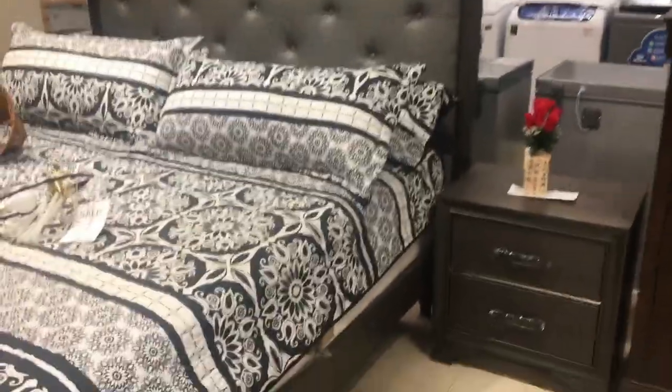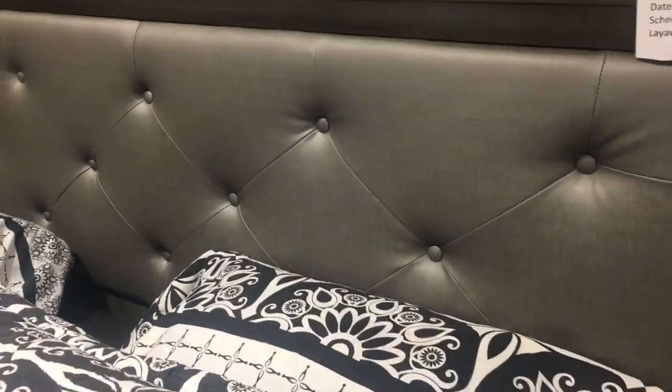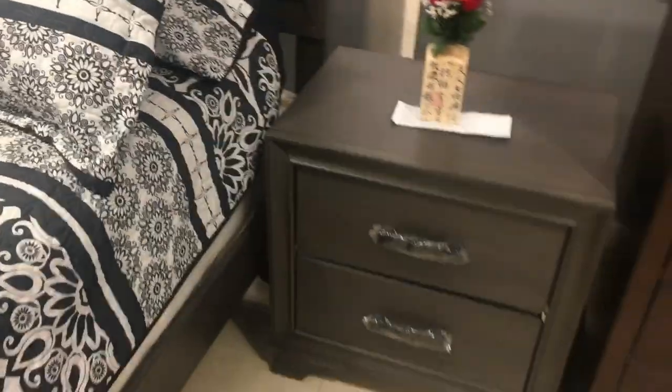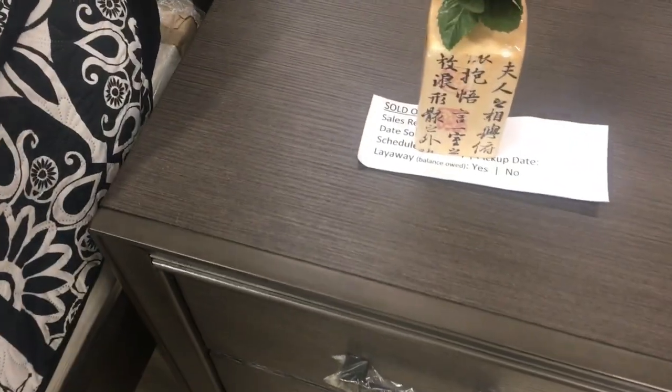So here are some more tufted pieces. This one was actually sold out. Yeah, this tufted bed and the nightstand, I believe they were sold out. But yeah, nice quality, you could tell just by looking at it and feeling it as well. So yeah, I guess these beds, you know, they go quickly.